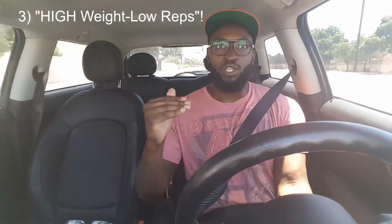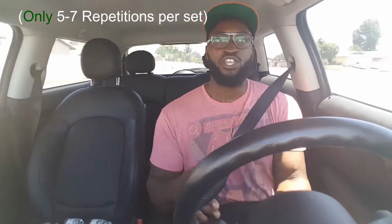but decrease the reps. Okay, so building big muscles for bulking people, it's going to be high weight and low repetitions. Low repetitions generally means around 5 to 7 reps. You want to be able to finish it, but you want it to be heavy enough that by rep 3 or 4, if you're doing 5 reps, you're starting to feel it and you have to push through a little bit.